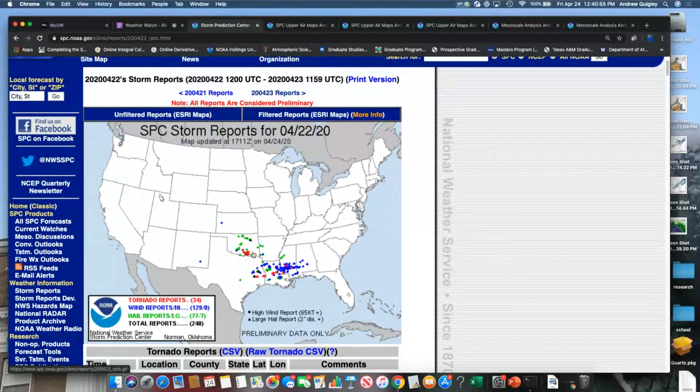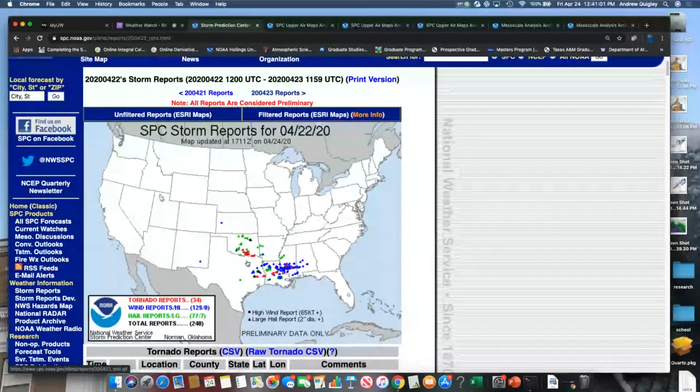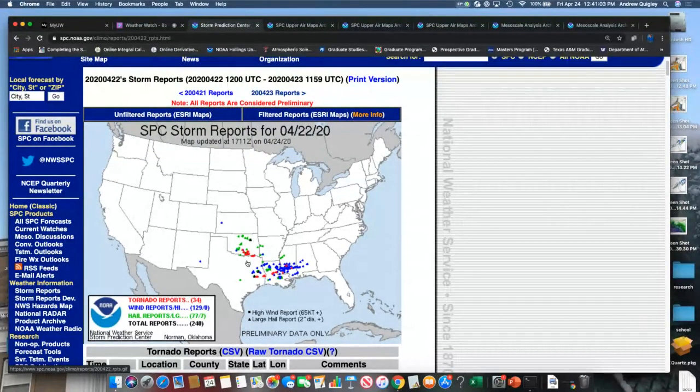And this was an afternoon, early evening type localized outbreak of supercells and tornadoes, pretty much right along the I-35 corridor, just to the north of the Red River border with Texas.